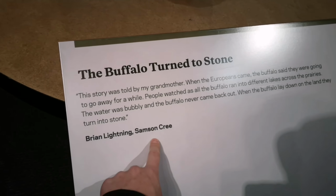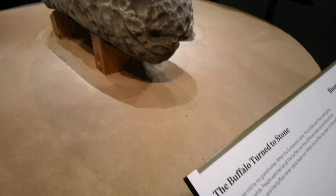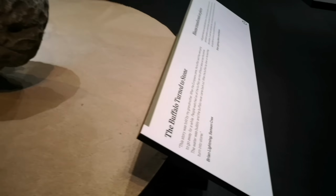Samson Cree, that's really close. That's like a neighboring reserve to mine. Or actually, they're on the same reserve as mine. It's just a different band.